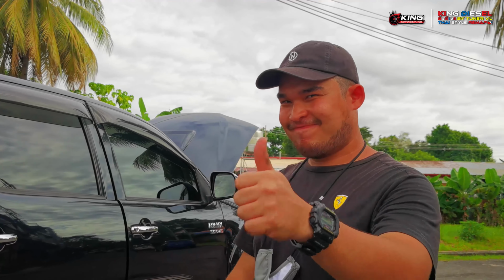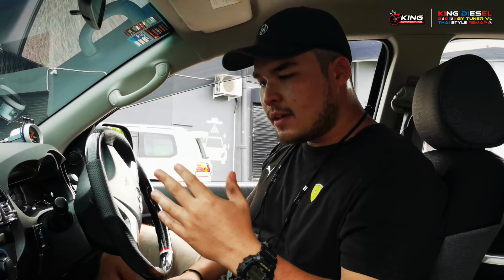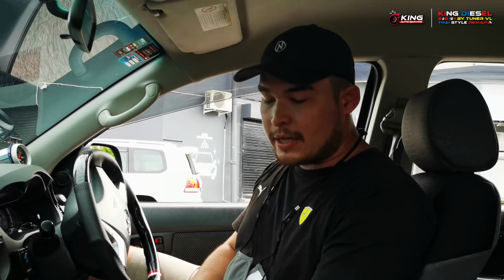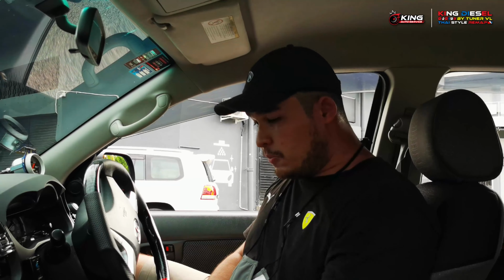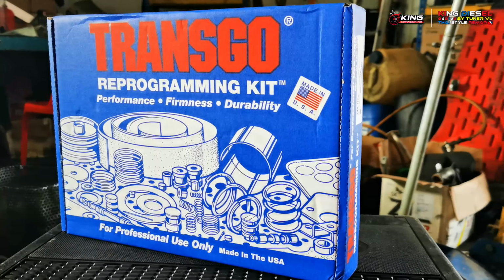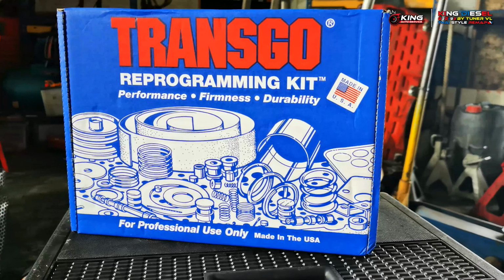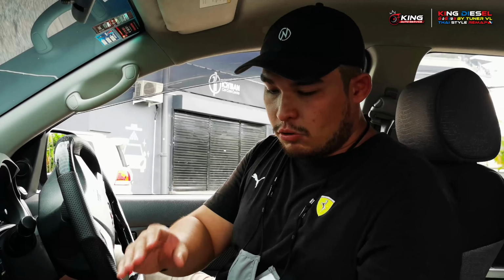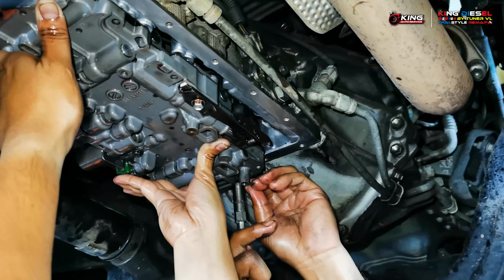Alright guys, so kebanyakan daripada kamu dah tanya kami, King Diesel ada buat any gearbox upgrade tak? So jawapannya adalah yes, kita buat gearbox upgrade. Dia punya sistem adalah daripada America, dipanggil Transgo. So what does Transgo do? Transgo actually makes your transmission shifts much stronger. It keeps your gearbox safe and it also panjangkan hayat gearbox kamu.